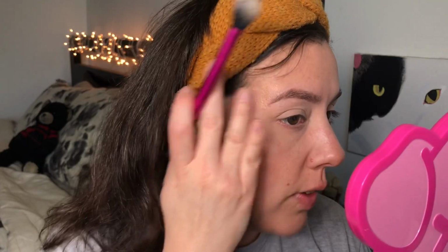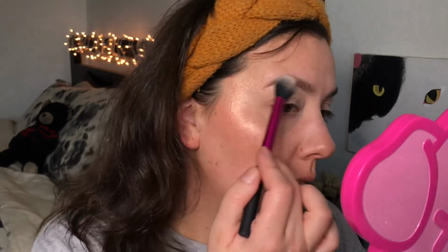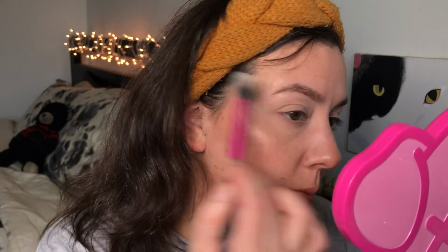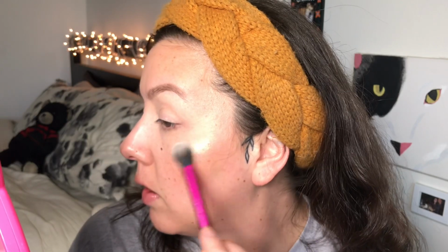And since these are buttery, creamy formulas, I like to afterwards go over and massage the excess in with my finger because it is a different type of formula. And oh, that's so pretty. It's like a rose gold almost. I like that a lot. Okay, let's do the other side. Let's just pop that on.